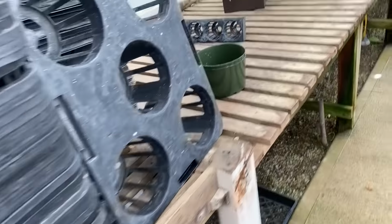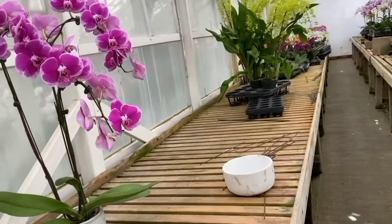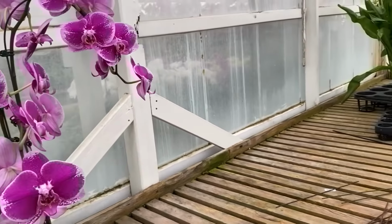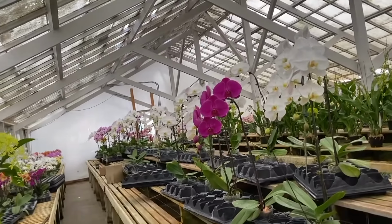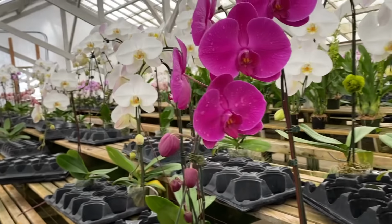Okay, what about for these? The small ones. Hold on. She said hold on. Dang, this one's huge. These are so big, the leaves. That's really big. Look, size of my hand.